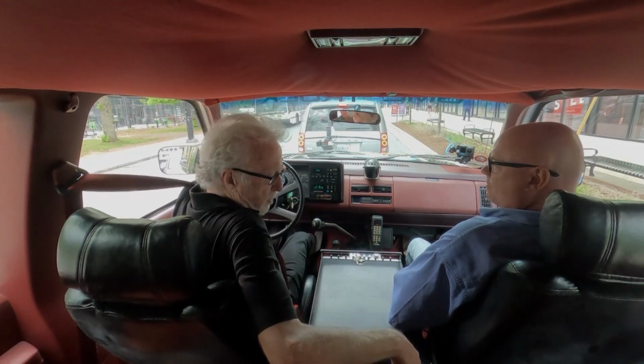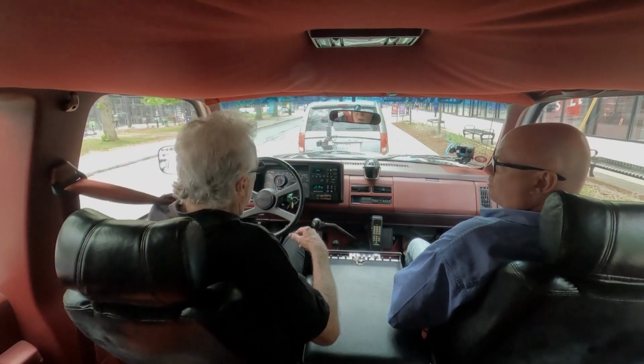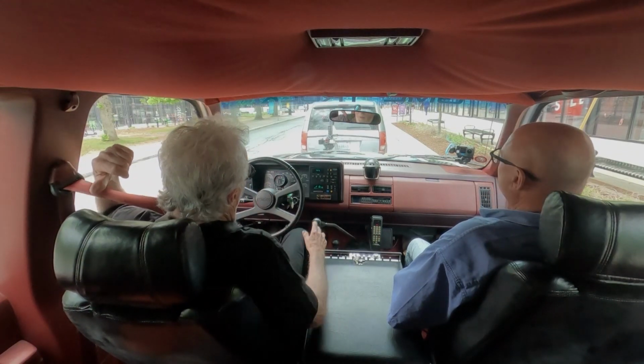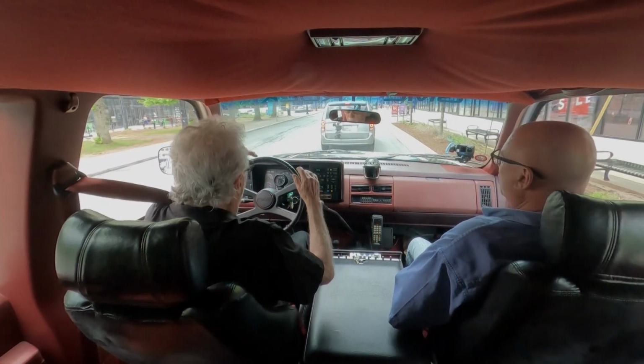That Suburban has 2 seats here, a jump seat there, and then a fridge-stove unit over here, and then 2 bunks in the back. So it's enclosed, like a Suburban. So I went on the floor in between to sleep. One of the soldiers was laying on the bunk, one in that seat, one here. I guess there were 3 of them.